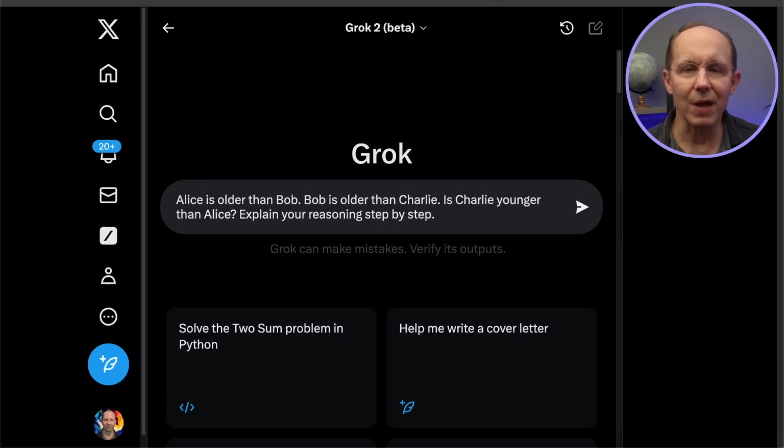Next, we're going to turn to a logical reasoning and inference challenge. Alice is older than Bob. Bob is older than Charlie. Is Charlie younger than Alice? Explain your reasoning step by step.